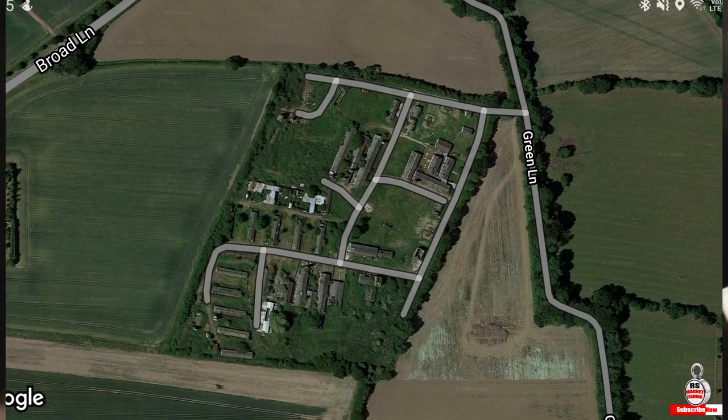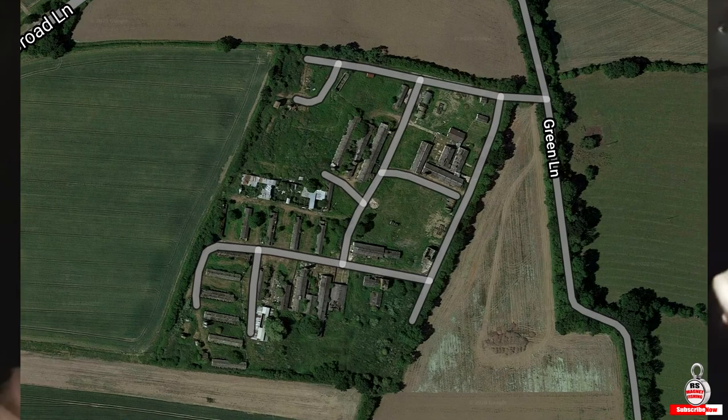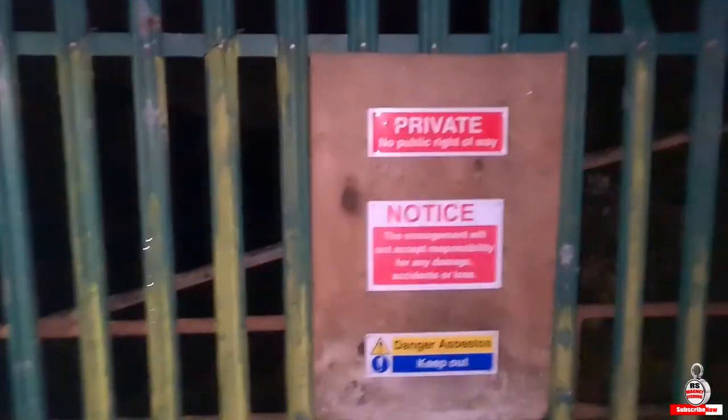It looks good. We've been on Google Maps. I'll get a screenshot and show you that now of the above view, and see what it looks like when we get there then. Here's the entrance then. A big gate, but easy to climb that.